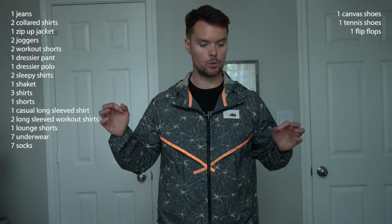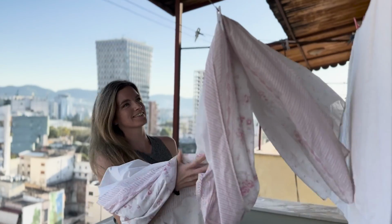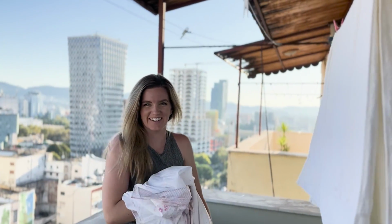One thing to note is when I'm picking out my outfits, I'm strategically picking out items that can pack down really, really easily and that are quick to dry, because I don't know if you know this, but a lot of places in the world, they don't have dryers, so you're gonna end up hanging up your clothes. If everything you own is like heavy, thick cotton, it's gonna take a while. So I try to find clothes that dry quick.